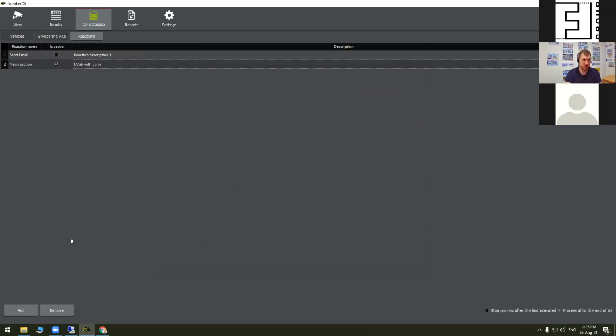We work only with internal NumberOk database. And Sergey, in case any external database should be added to NumberOk, what is needed? For example, like for public transport, if the police is using NumberOk or from insurance companies. So this means that this database should be just added to NumberOk. Is this correct? Yes, you're absolutely right. Otherwise, the comparison between the official database and the data recognized by NumberOk should be done by the third-party system, correct? Yes. Okay. Thank you.